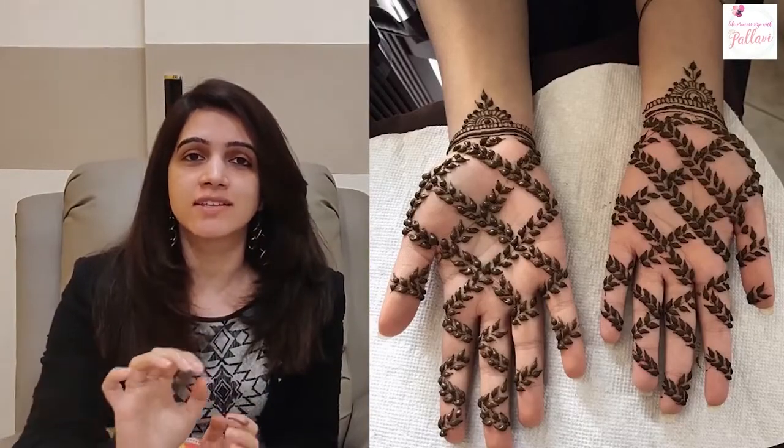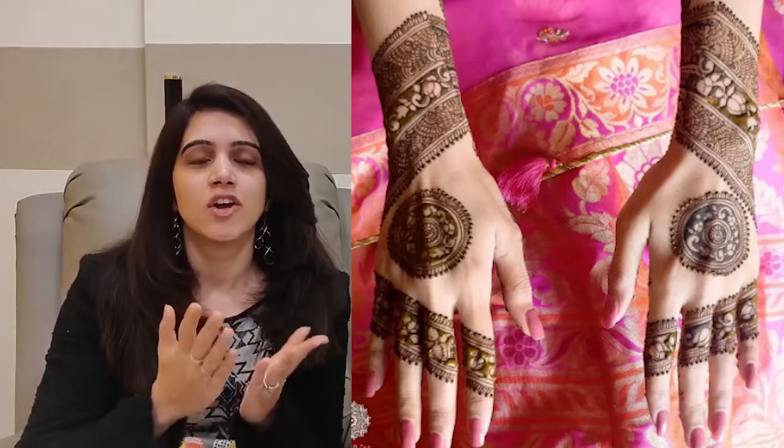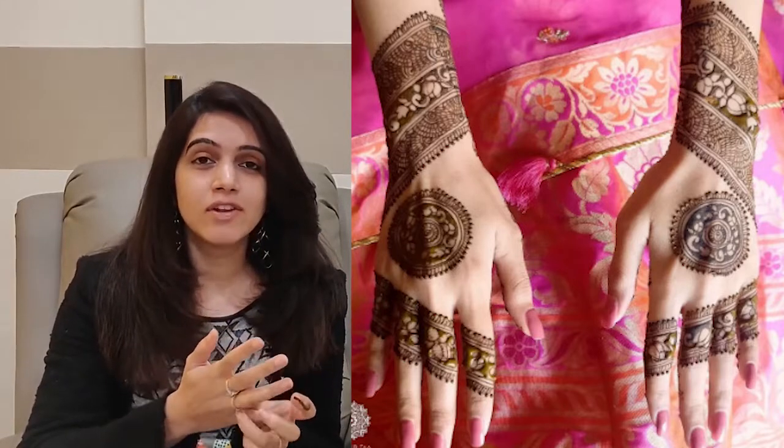Okay, so the next kind of design that I absolutely love, my personal favorite style, is very minimalistic mehendi. Again, especially on the back of the hands, just a few dots here and there, a few basic geometric designs look amazing. And here my tip for you is to make maximum use of negative space. If you leave a lot of the area blank and then just have a small little design, that gets highlighted way more than just filling everything up with design.